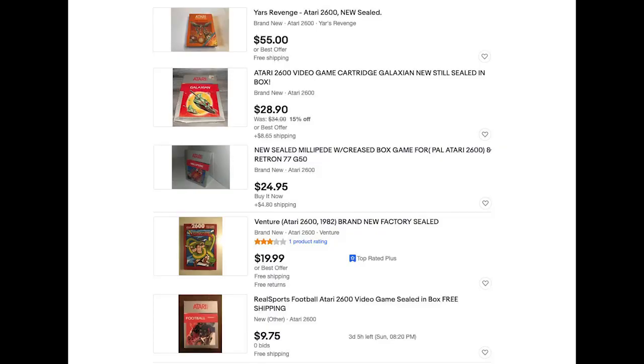Alright, here quickly is just a quick breakdown of the Atari games. These are, like I said, kind of the lower end or middle of the road prices that I found on there. I don't know, I might have said Venture was worth more money than $20, but it's worth about 20. Football's worth around 10. Millipede and Galaxian are worth around $25 to $28, and Yar's Revenge is worth $55. Pretty regular. They had about 6 of them up there that were right around $55.